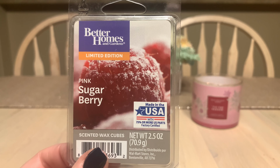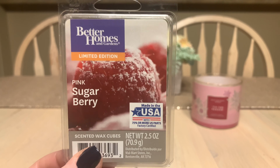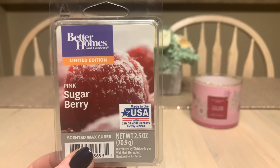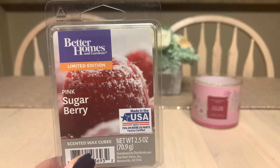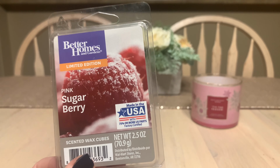Oh, she's a beaut, Clark. She's a beaut. I love this one, you guys. Pink Sugar Berry is a limited edition as it states. I don't even know if you can get this unless you can go bin diving at Walmart. Better Homes and Gardens and Sensationals are found at Walmart. In Canada, we do not get Better Homes and Gardens, sadly.